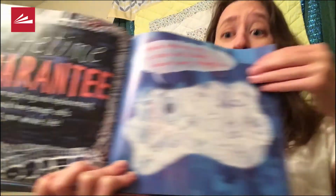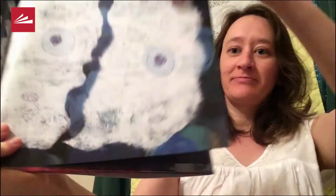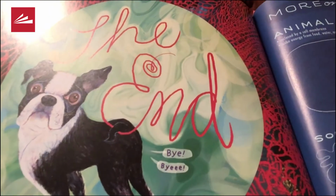Lifetime guarantee. With proper recycling and replacement, you should have enough cells to last your whole life. Which reminds me, a skin cell divides about every 14 days, so I gotta split. The end. Bye!